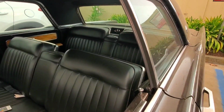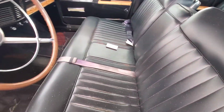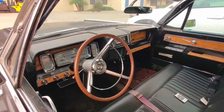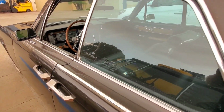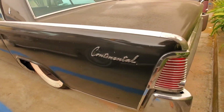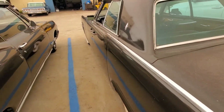Suicide rear doors. Black interior, rear seat speaker. How about that? 120 mile an hour on the clock. Continental.